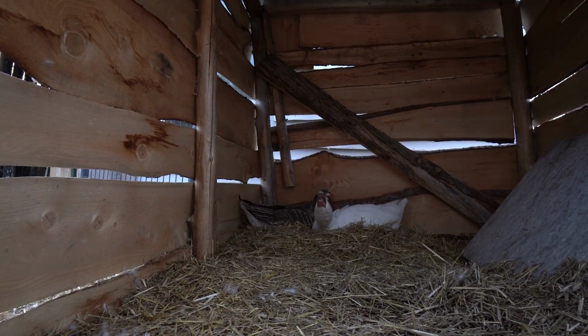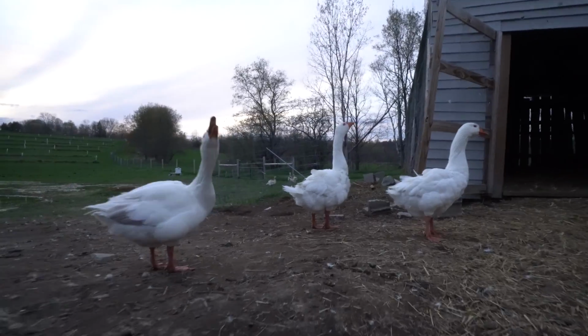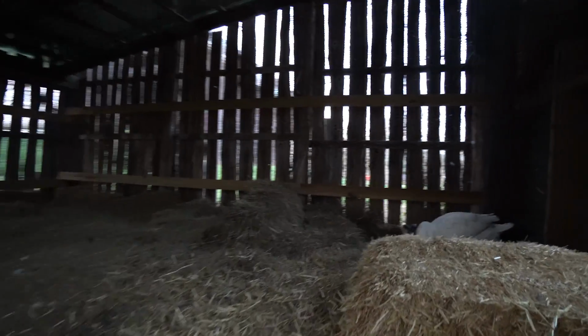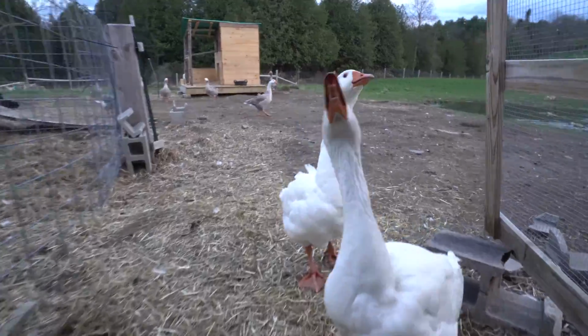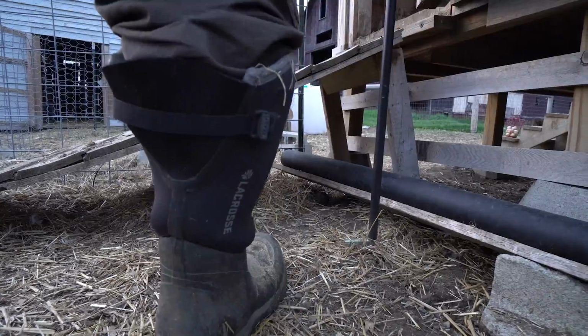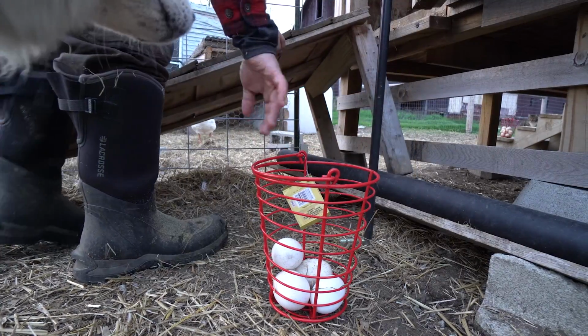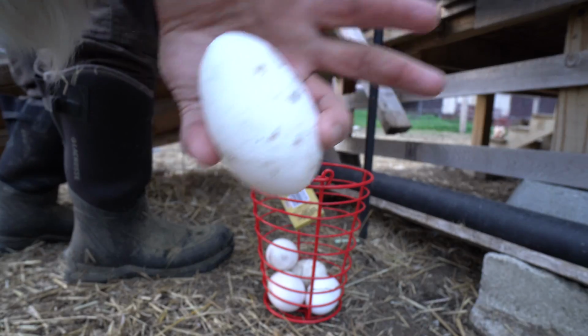Hey girls, you have any new eggs? Can I just check? How are we doing in here? You guys sharing your nest nicely? Ooh, we got a good clutch of eggs here. I've noticed the buff geese have been leaving their eggs under here. This is a buff goose egg, I can tell.